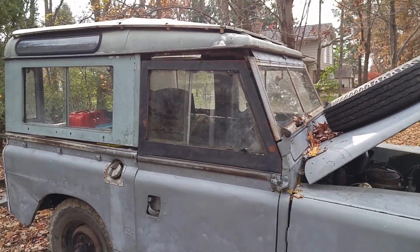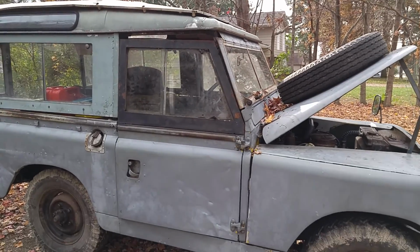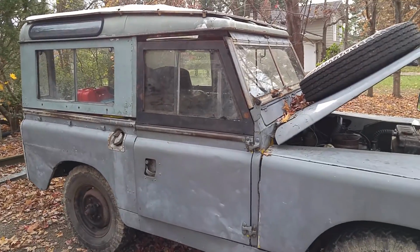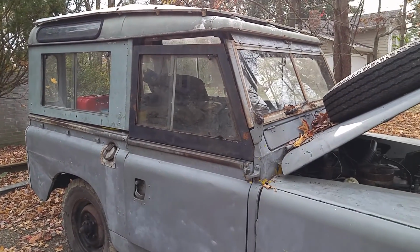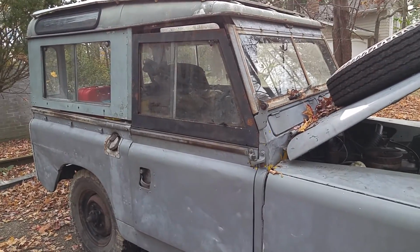Already. It's actually November 8th, Election Day. Got a couple things I want to get done today, actually quite a few, with the Land Rover. As you can see, I've got the hard top put on it. Still got the soft top windshield on there. I just threw the hard top on for Halloween and haven't changed the windshield yet, but that's to come.